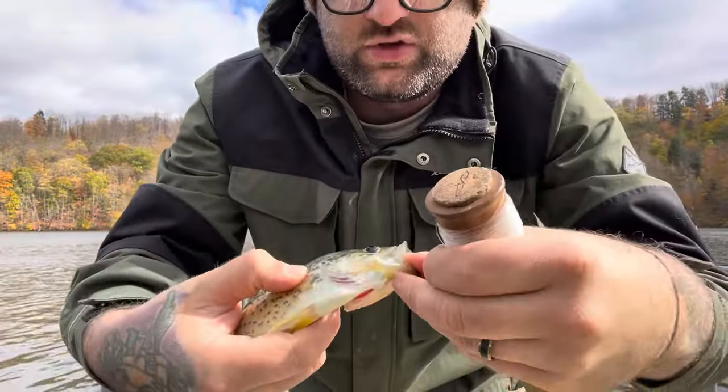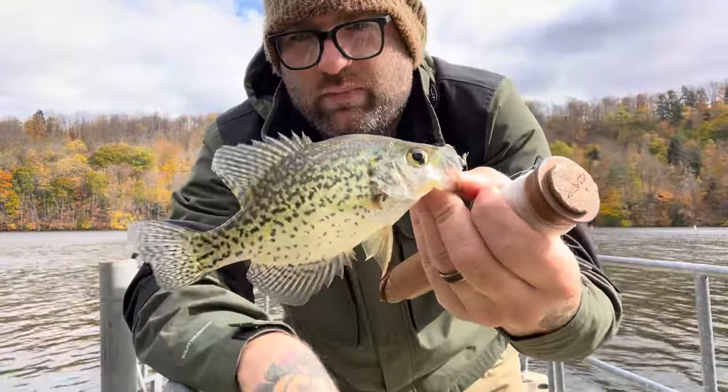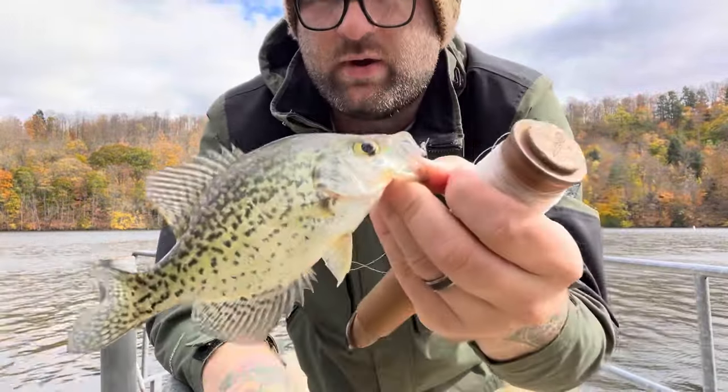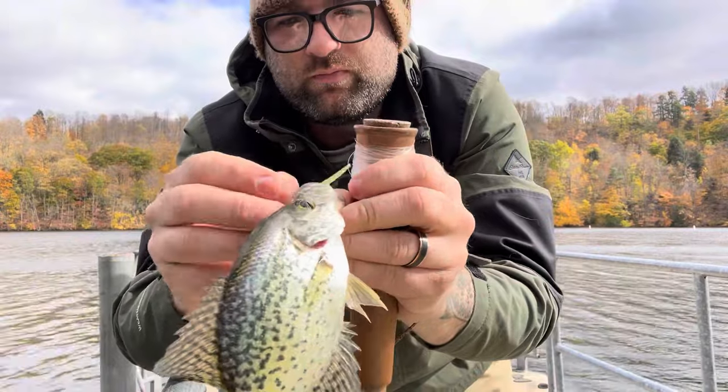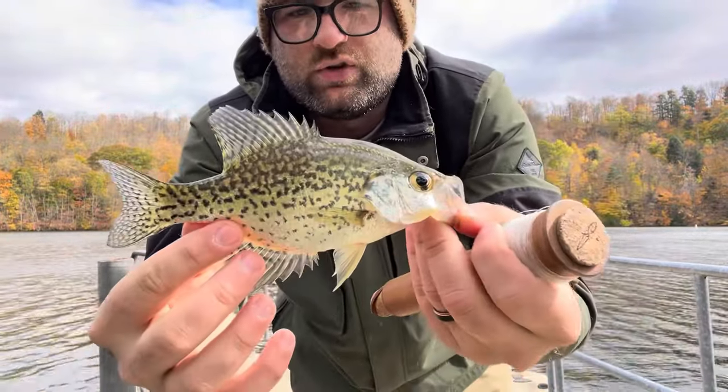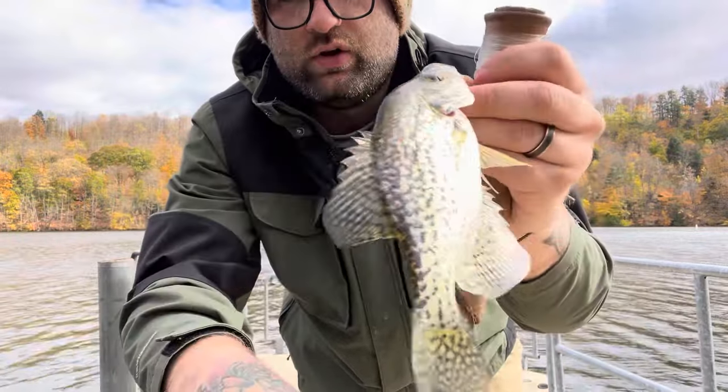All right, guys, first fish. There are definitely a lot of crappies still schooled up down there, so that's good news. Getting a ton of bites. Lost a couple. They're just barely nipping at it like crappie usually do, but there's the first fish. That's good news. Let's keep going.